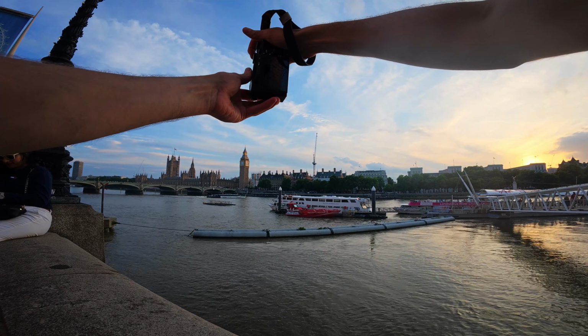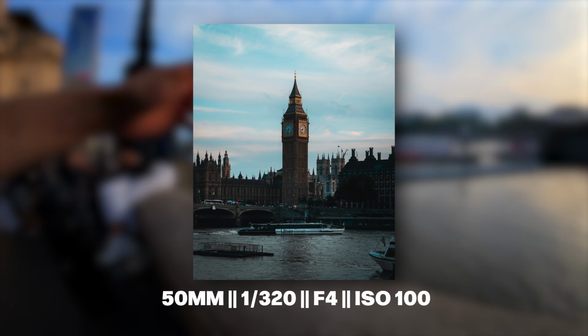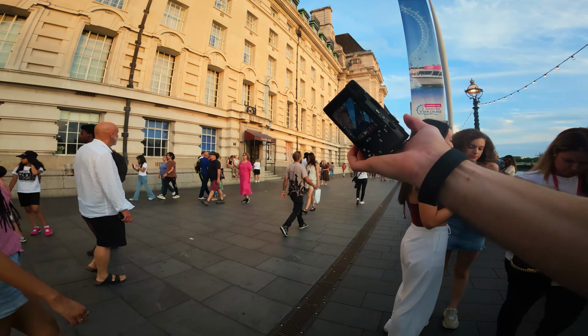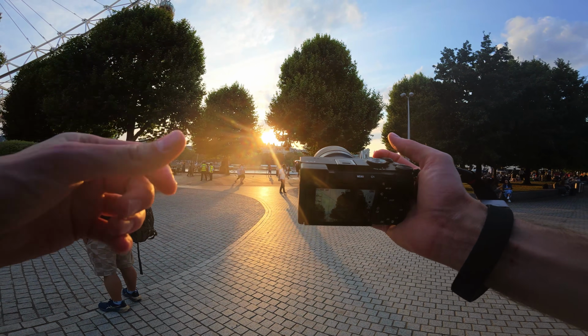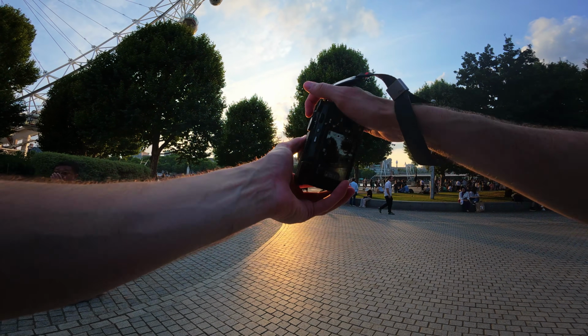Awesome, there's a boat right there. We're gonna get a shot of that as it's passing through Big Ben. Perfect timing. All right, let's get into it on the 50 1.8 lens. Let's go. We're gonna attempt to shoot most of it at 1.8, just to really push it to its limits, but I might drop down a little bit as well early on, but we'll see.